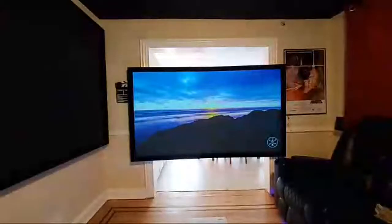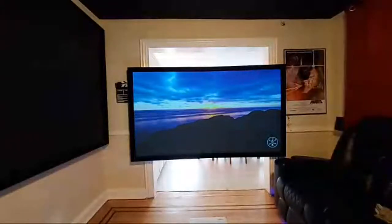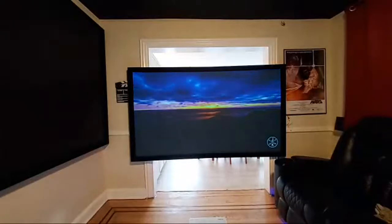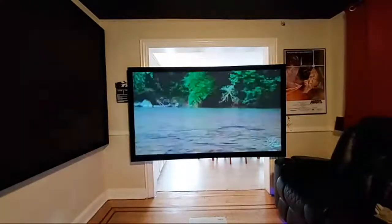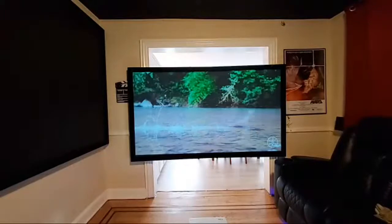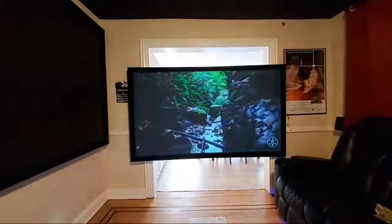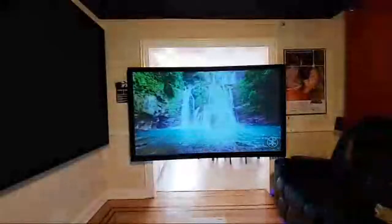To understand, this is not an Optima P1 with a 1,000,001 something contrast rating. This is a 720p projector. That's way, way below the specifications of its hardware, and it's producing this beautiful image in a fully lit environment, which shows that we don't have to have an overpriced projector to produce an image.